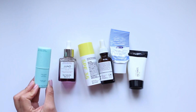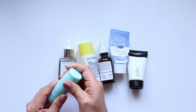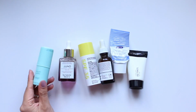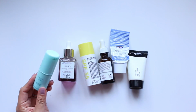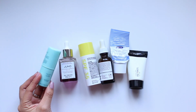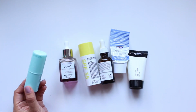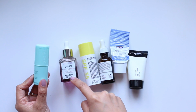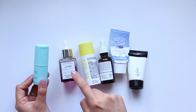The Kora Organics Face Balm was a really great product. I just feel like you use it up so quickly that I don't feel like I'm getting my money's worth out of this. This is still probably $60 and I feel like it only really lasted me like 3 to 4 weeks. The Juno oil lasted a really long time considering it was $120 or $140. I can't remember how much.